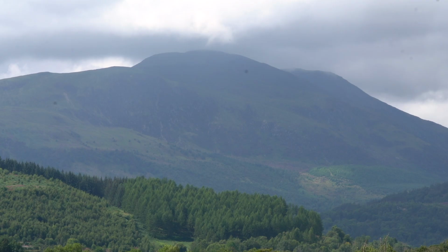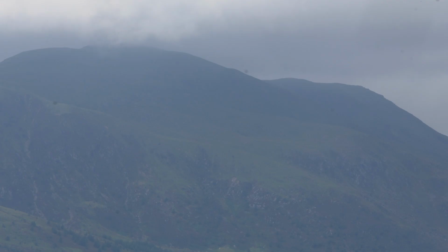So today we're going to explore somewhere a little bit different. When you're at the top of Doorstep, you can look right onto where we're going. We're going to summit Ben Ledi. Ben Ledi is a Corbett, it's not quite a Munro, it's 879 meters above sea level.